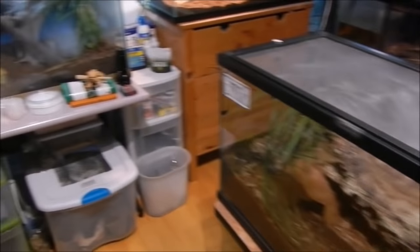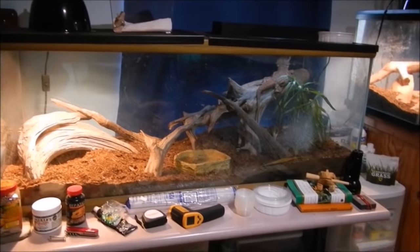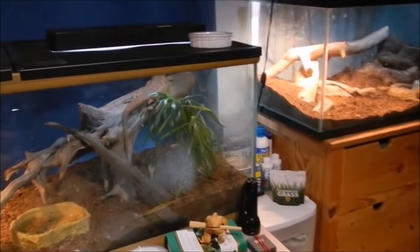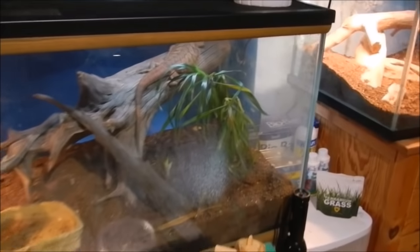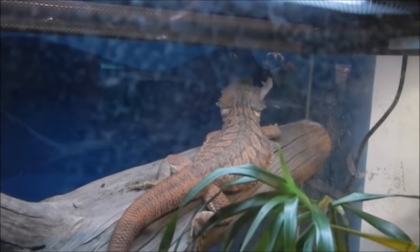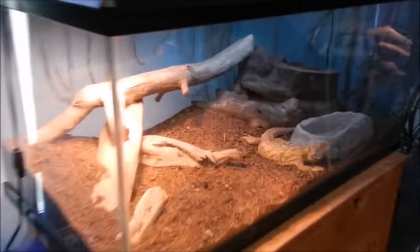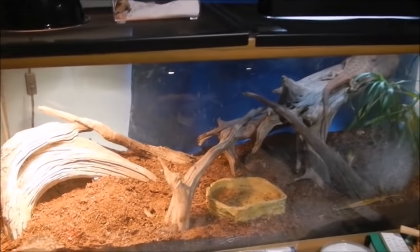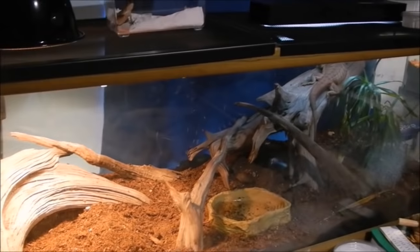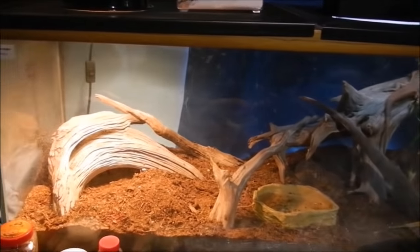So continuing on with some more lizards, I guess we'll move on to my rescue bearded dragons. I actually got these two right after the last reptile room video, late December. And in here, this one is named Lizzie, and that one is Spike. They actually kept the names that their previous owners gave them, and they were given to me because the previous owners felt they did not have the time or money to properly care for them anymore.